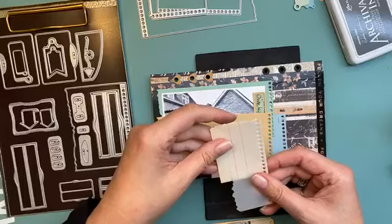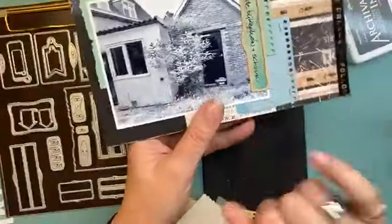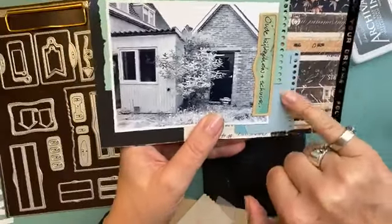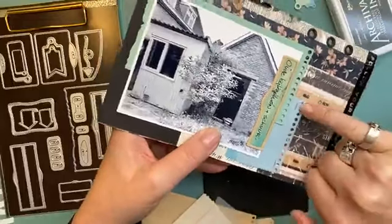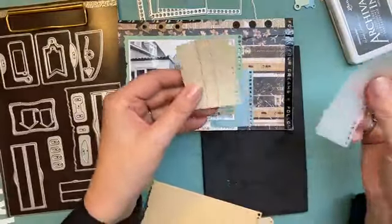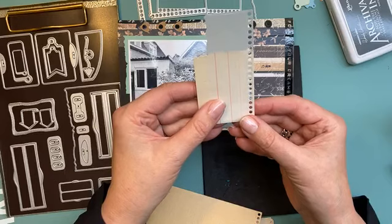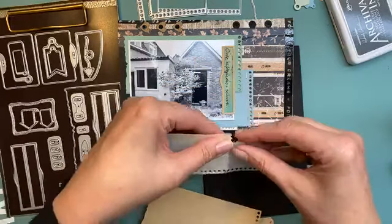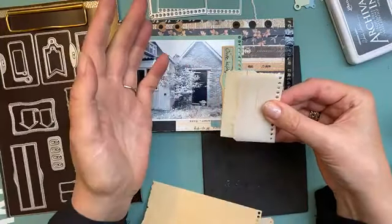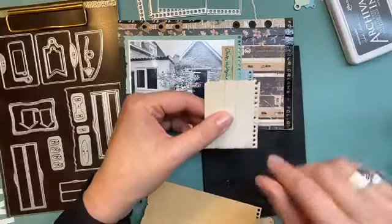So as you can see over here, I hope you can see it. I will move it a little bit closer to the camera. As you can see over here, there's a piece of vellum lying behind the picture, but it lines up with the blue part underneath. So over here you can do the same. Just line up those little tiny holes, and then you just tear or cut if you are working a little bit more neatly. If you want, you can use your scissors, of course.